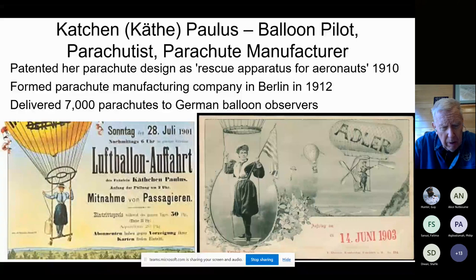I'd like to point out that the foundation for much of this was Käthe Paulus, who was a pilot, a parachutist, and a parachute manufacturer. She was instrumental in providing parachutes for all of the German observation balloons.